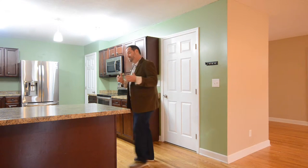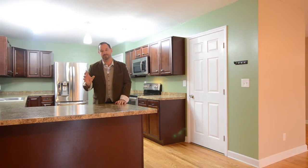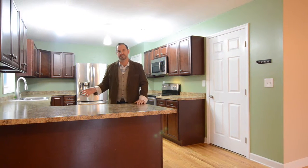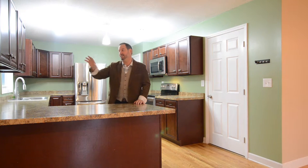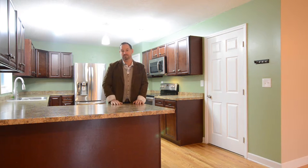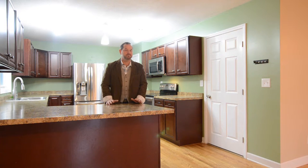So the home was built in 1983. According to the tax records, there's about 1,300 square feet of space. When I measure this, I come closer to 1,600, 1,560. There's an additional room that was built onto the back here that connects also to the outside deck, and that perhaps was not counted. The home, according to the tax department, is a 4-bedroom, 2-bath home.